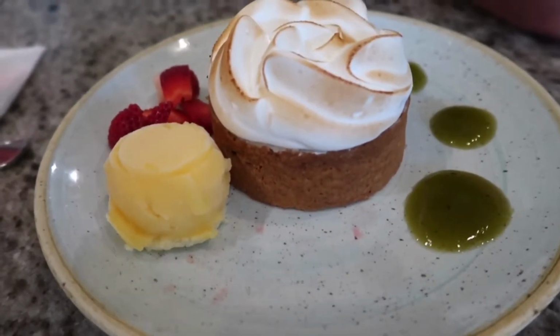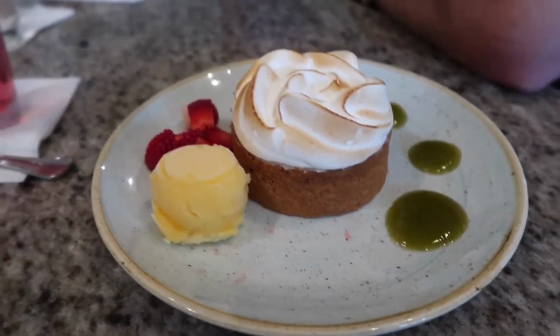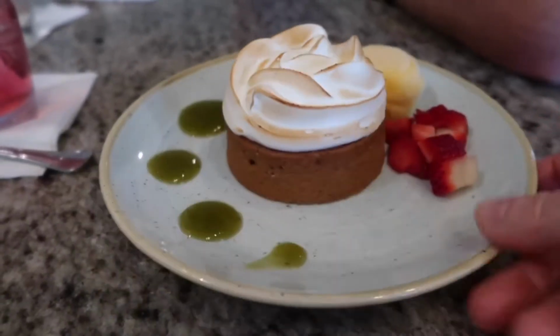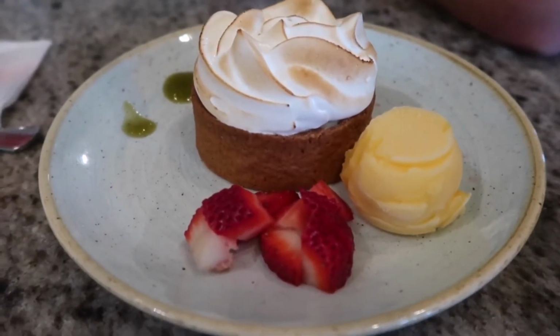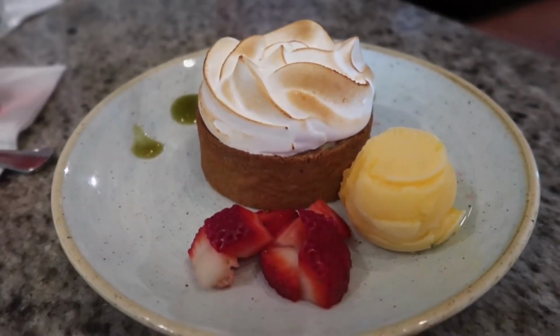Yeah, I said I didn't need a dessert. Now we've got this, but we are sharing. It looks so nice. Look at that. It is key lime pie with strawberries and mango sorbet. Yeah. Let's eat, drink and be merry.